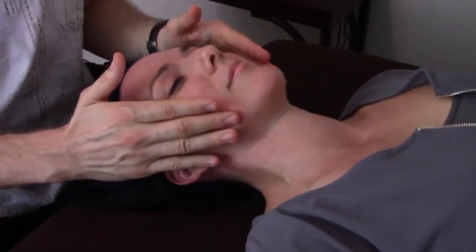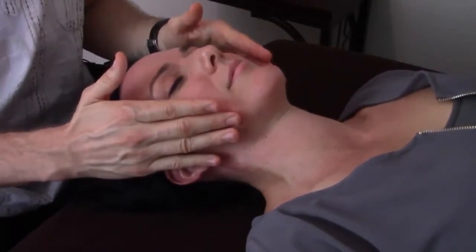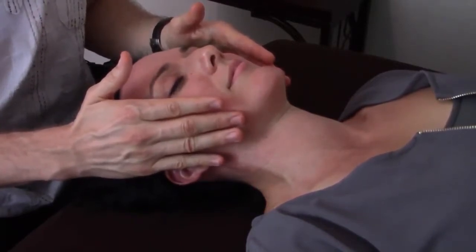And once I get a sense, if I feel ready, I'm going to begin to move inferior. You may not be able to tell from the camera, but I'm beginning to gently decompress the mandible inferior toward the foot of the table. Noticing my own jaw.